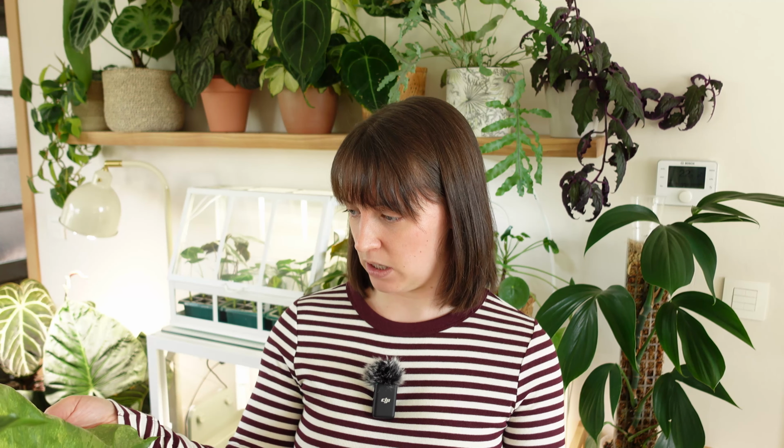So yes, I will keep you updated on them. I'm sure in the future there will definitely be another Alocasia Care Day, just because, well, if I've not said it enough, Alocasia are my favorite genus. And yes, they might be drama queens, and yes, their care might be a little bit more high maintenance, I'll put it that way. But I still love them, it's just I wish that I could not have spider mites. But it is part of it, unfortunately.